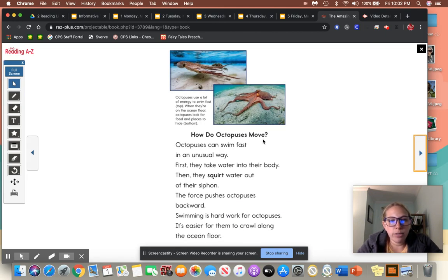How do octopuses move? Octopuses can swim fast in an unusual way. First, they take water into their body. Then they squirt water out of their siphon. The force pushes octopuses backward. Swimming is hard work for octopuses. It's easier for them to crawl along the ocean floor.